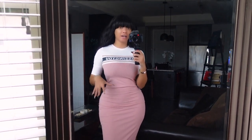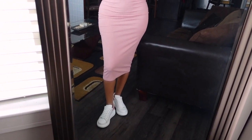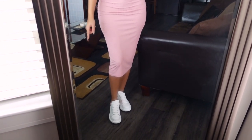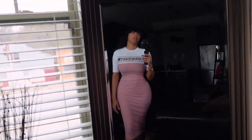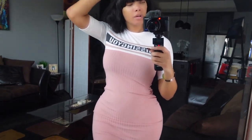So this is a cute little unkempt day dress. It says missing you, and I just have on the Alexander McQueen sneakers with it. I feel like it's cute. So we are about to go to... baby, listen. Okay, I need a hat. It's a little chilly out here today.